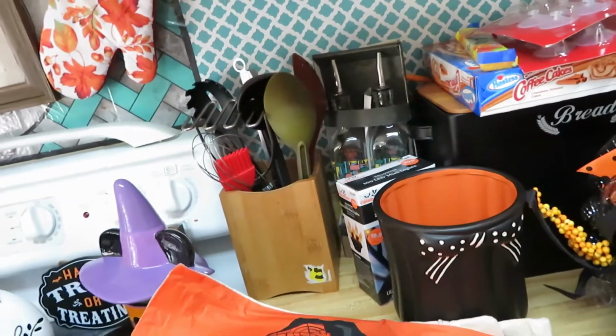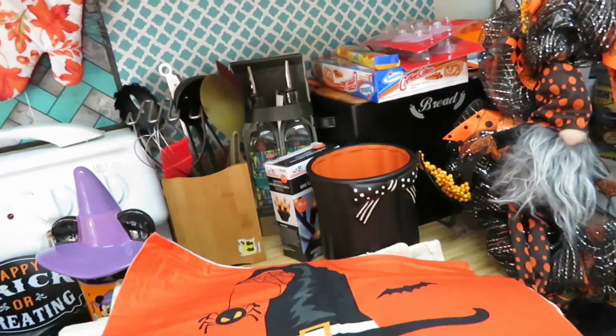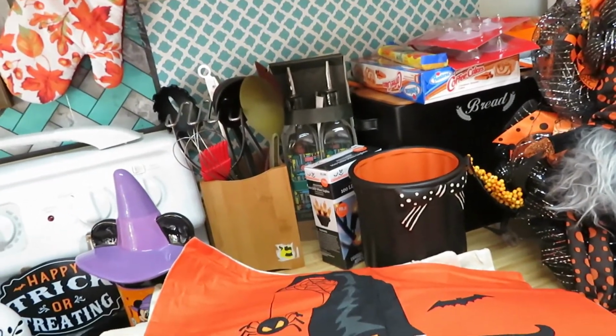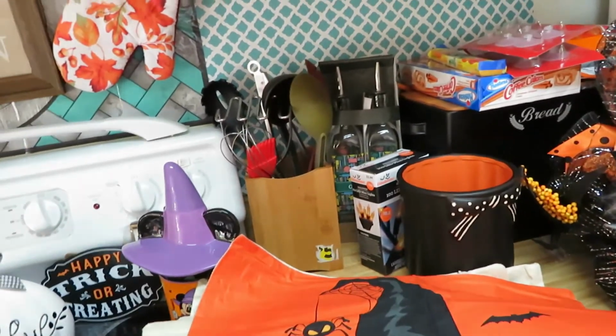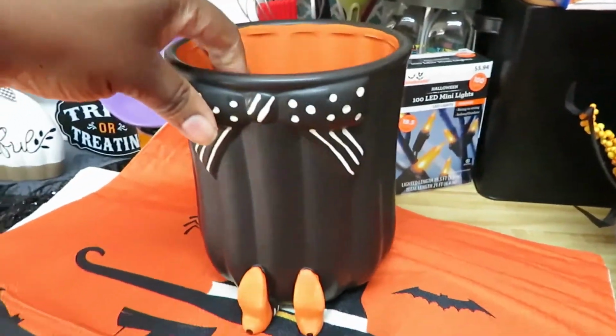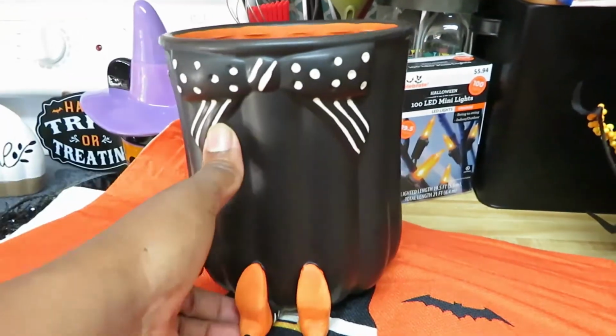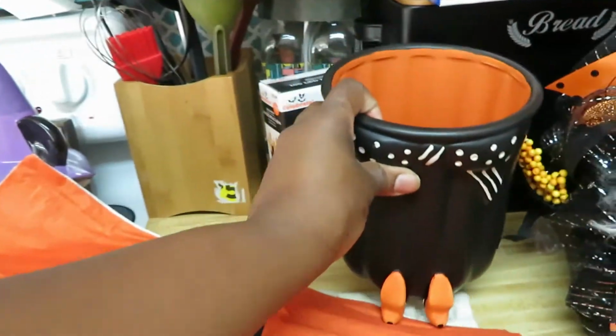I forgot. For my very first time. And what was it called? See, that's how often I didn't even go in that store. TJ Maxx. Yes, I picked it. This is so cute. It's a utensil holder. It's a little witch leg or whatever this is right here with little black and white bow ties.